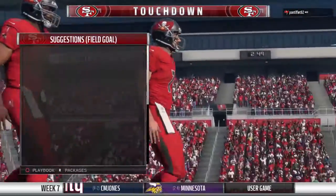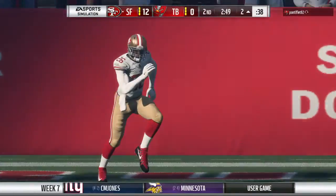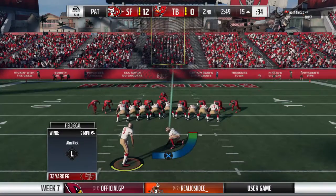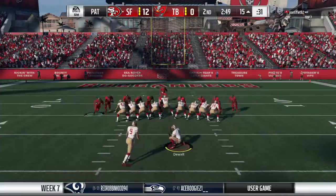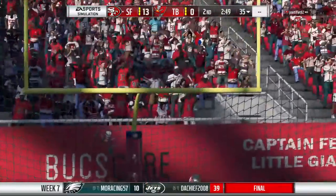The defense is doing their best, but they're struggling right now. They'll look for some help from their own offense to keep them in the game. Extra point attempt to follow here. And he's got it to make it now 13-0.